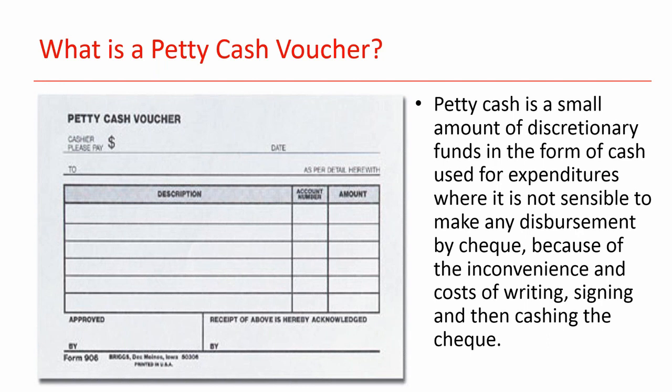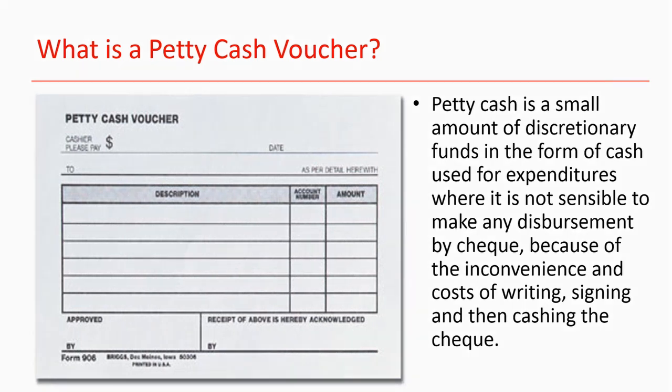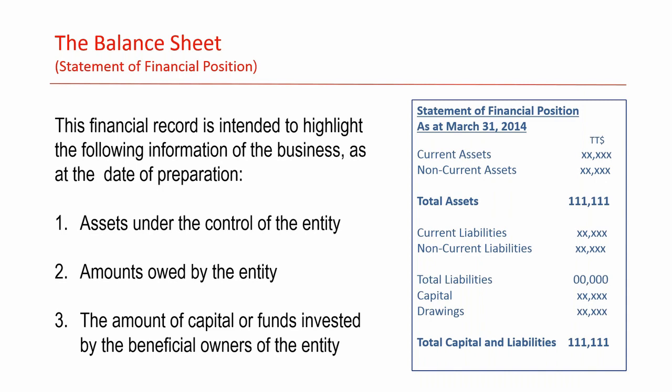So those are all the basic books that you need to deal with. But here's where the rubber now meets the road, because after you put all those books together and have those financial records, we're in a place where, as accountants and people with an understanding of finance and how your business needs to look, we can create what's called the financial statements. The financial record is intended to highlight the following information of a business, at the date of presentation or preparation.